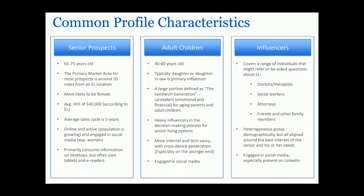One of the challenges we found is that if you're the prospect and you feel like we're talking to your son or daughter and not talking to you, all of a sudden there's this adversarial kind of relationship that starts to develop, and we don't want that.